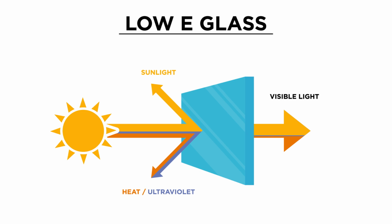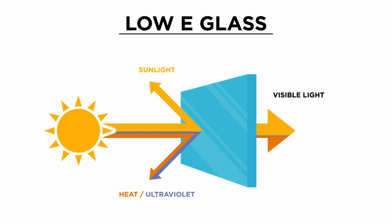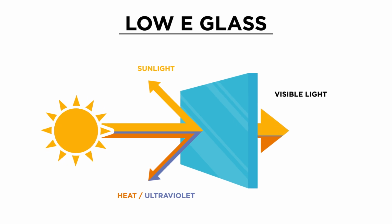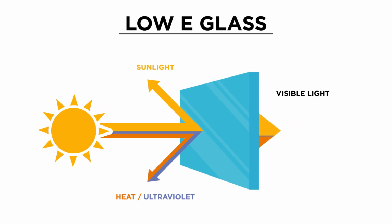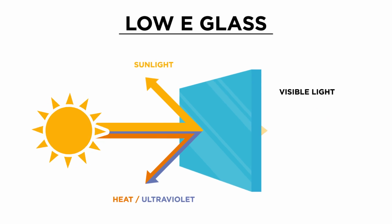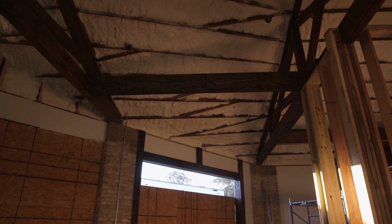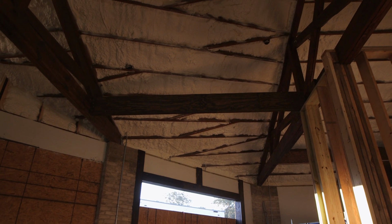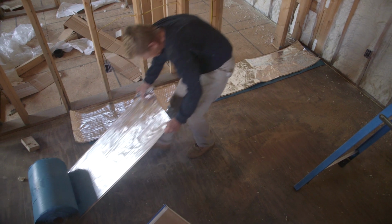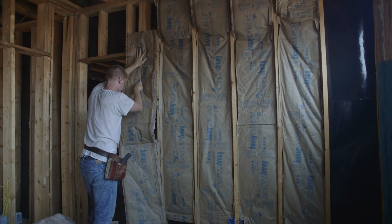Another way our windows are helping us fight the heat is with low-E glass. Low-E glass is a high-efficiency glass that blocks solar heat. It does this through a very thin metallic coating that you can't see, but it keeps solar heat from penetrating your home. So we spent more money on windows than we typically would have because we want that natural light. We also made a conscious choice to spend a little bit more money in the build process with better insulation and radiant heat barriers to keep our house cool instead of paying for that long term.